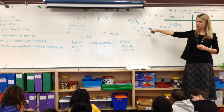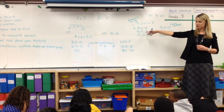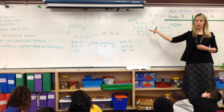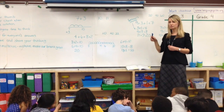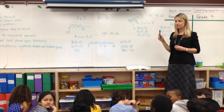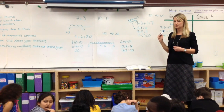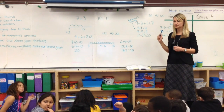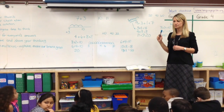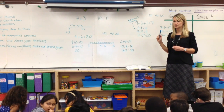Can you do that? Can you change the order of numbers when you add? Yeah. Does it change your answer? No. No? Okay, that's really important. So we can change around the order. Now, why was it that it was easier? Because, say if you know all your 10 facts really well, then going to 3 plus 9, you have to think a little bit more than if you do 9 plus 1 because you automatically know that that equals 10.